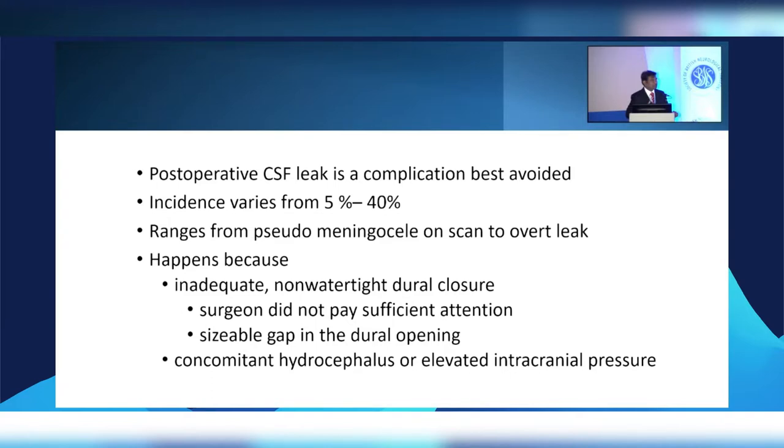So why does a CSF leak happen? It's either because we didn't close it properly, as in we paid insufficient attention, or there was a gap. Or very occasionally, there was increased pressure inside, driving the force. So what we needed was something that would prevent this as a problem.